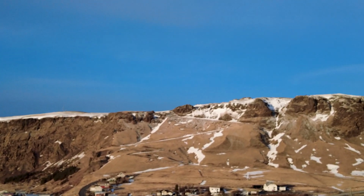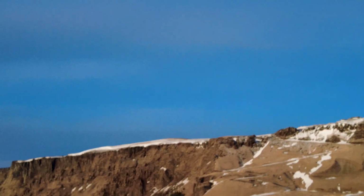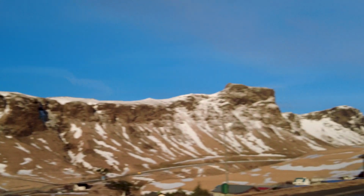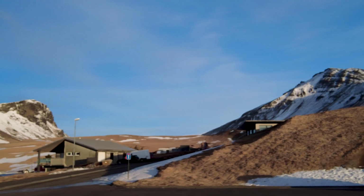And yeah, we've got some images there. And we're going to make our way to Glacier Lagoon and Diamond Beach and see what we can get there. So yeah, it's been a good day so far.